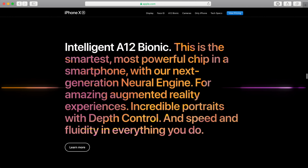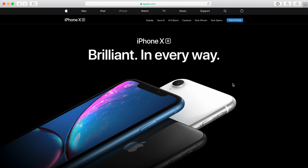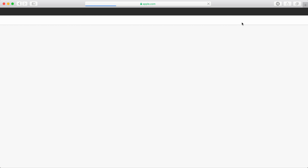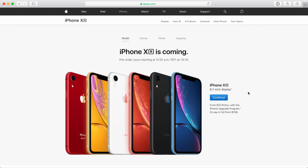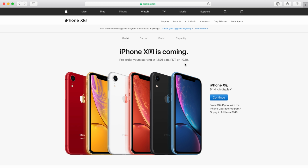The A12 Bionic, you're getting very premium performance, a great camera, great speed, at a more affordable price point than the iPhone XS. But how do you pre-order a factory unlocked iPhone XR? If we go to view pricing, we can see there is no unlocked model available. So we can say it's coming. Pre-orders do begin on October 19th at 12:01 a.m.